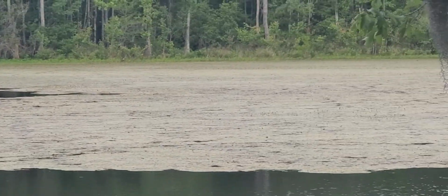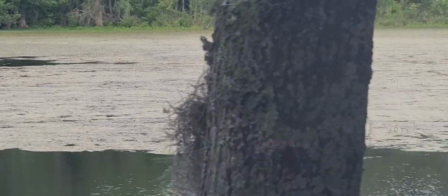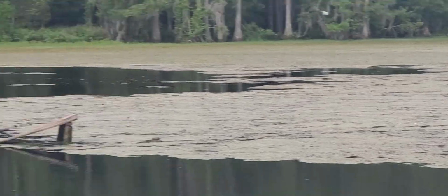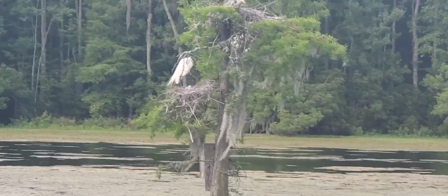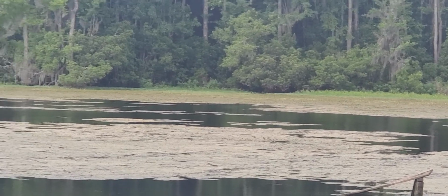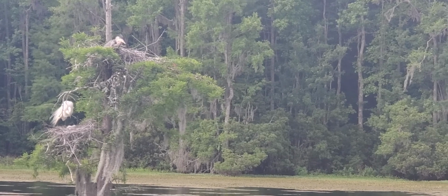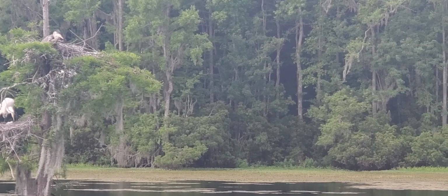Now right here, y'all gave it a good time. Take a look at this solo tree on the left-hand side here. Home to the two biggest species of birds here on the property. The two white ones, those are great egrets. The one at the top, that's a great blue heron. Specifically, that one's a juvenile. I know that because his color hasn't come in yet.